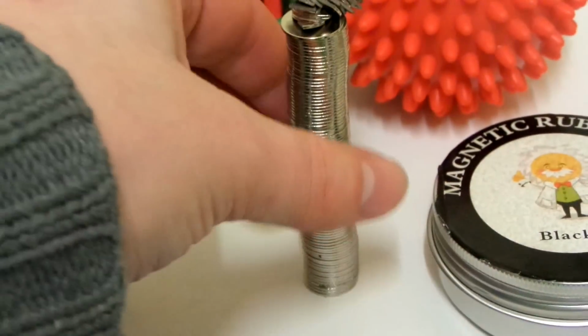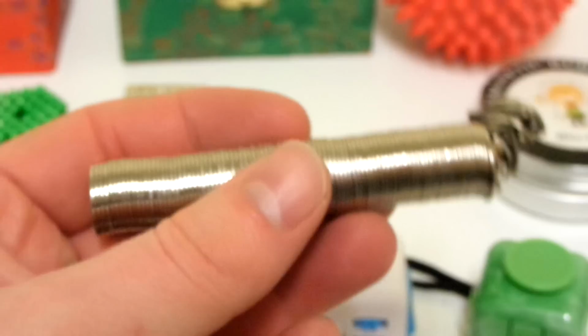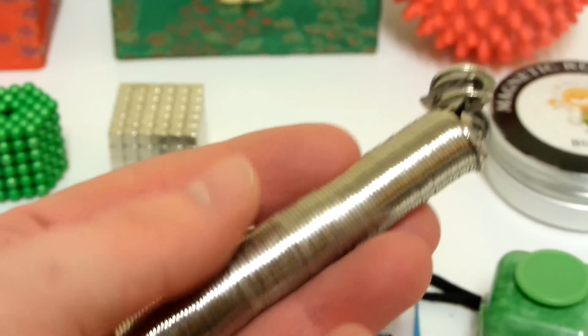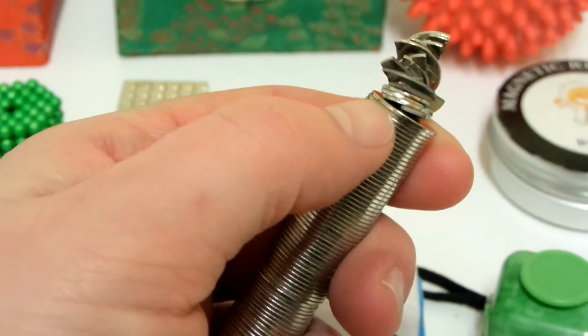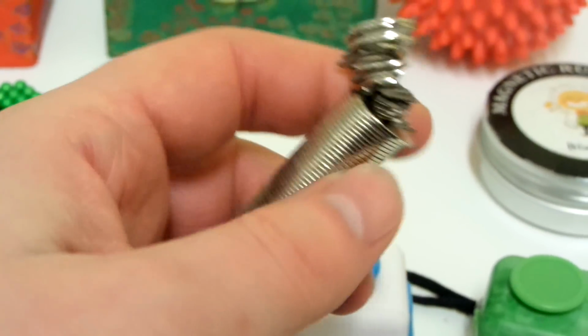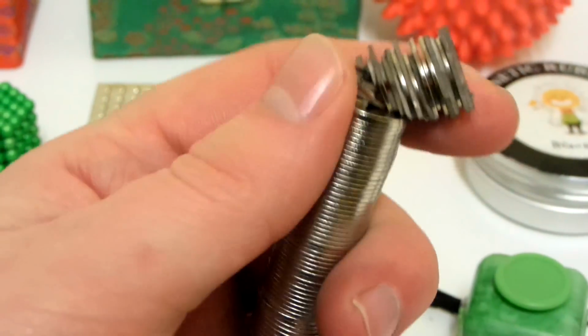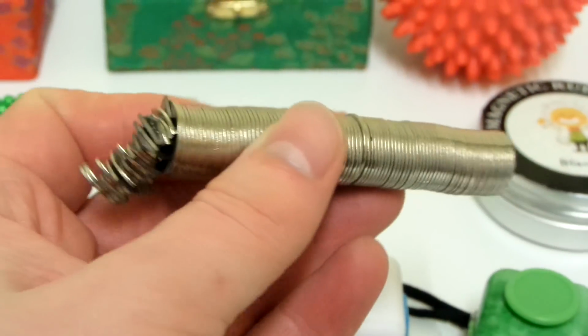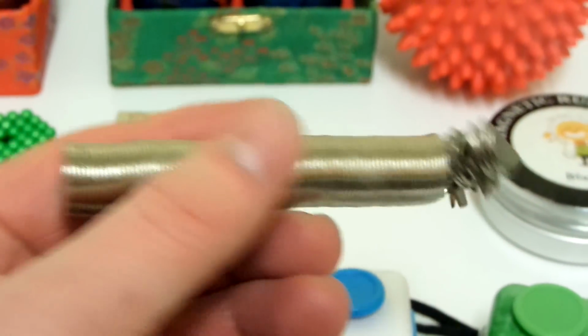And then we've got these ones. These ones are really delicate. So they are neodymium magnets, which means they're very strong, and because they are so thin and brittle, when they slam together they break like that. You can see loads of broken ones there. So they're kind of pointless because they basically just self-destruct.